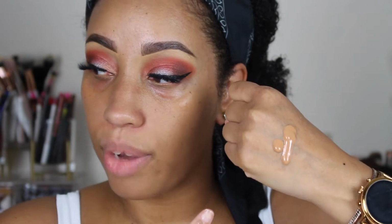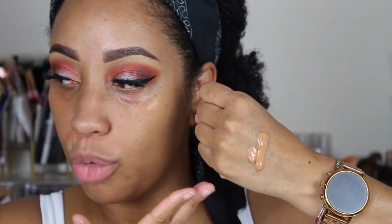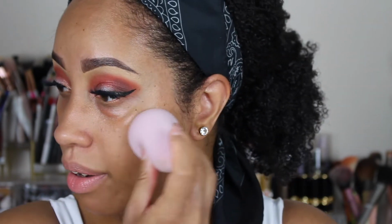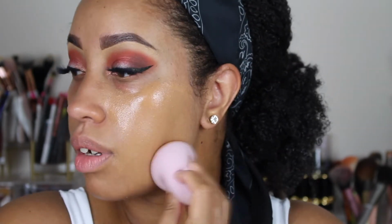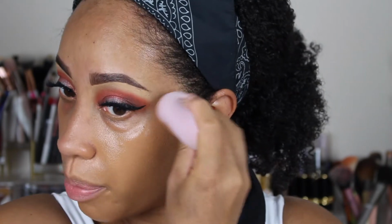So I'm actually gonna go in with 3 pumps, and as you can see, it's not super runny, but it's watery. I'm gonna go in on this side and we're gonna be using a sponge, the good old trusty tried and true beauty blender. And as you can see, it's already very skin-like. Like I said, a little bit lighter for my skin tone than I would usually go for, but that's okay.